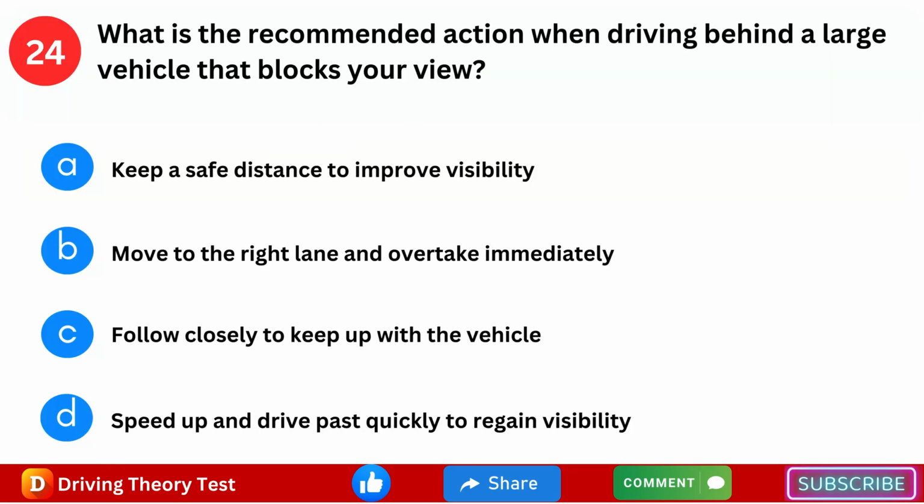What is the recommended action when driving behind a large vehicle that blocks your view? Option A. Keep a safe distance to improve visibility. Option B. Move to the right lane and overtake immediately. Option C. Follow closely to keep up with the vehicle. Option D. Speed up and drive past quickly to regain visibility.